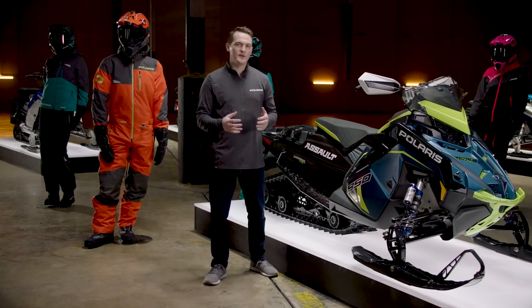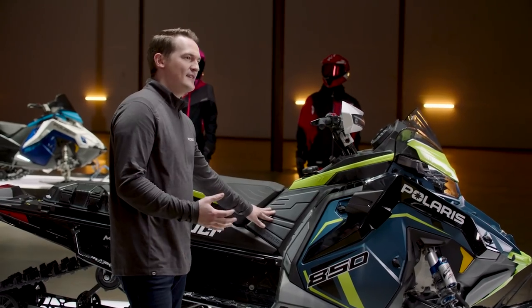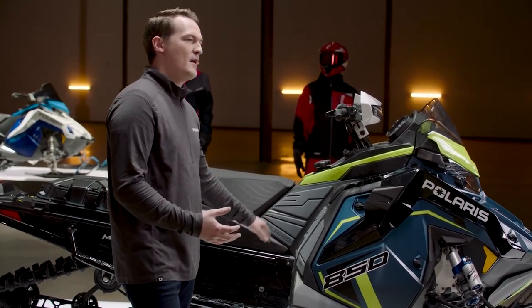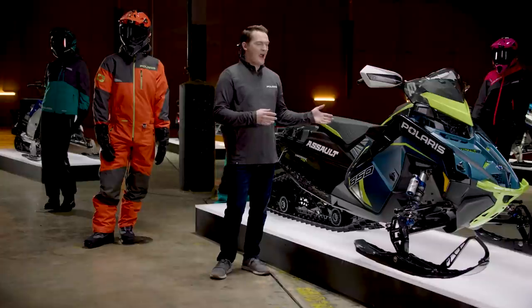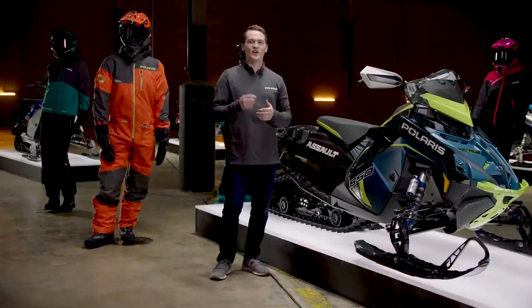Whether you're shredding the backcountry or pushing your suspension to the limit on a bumpy trail, the ultimate knee pads are made of long-lasting, high-quality, durable foam that provide protection to your knees during intense riding. As you can see, they seamlessly and unobtrusively integrate into the design of the sled.